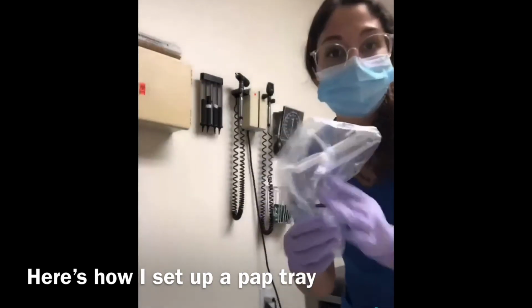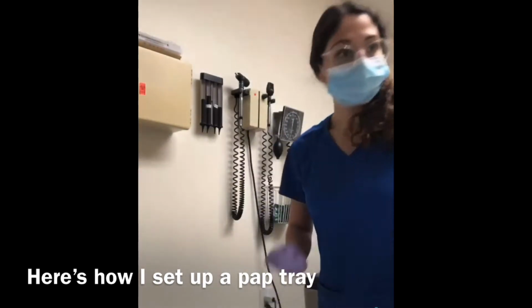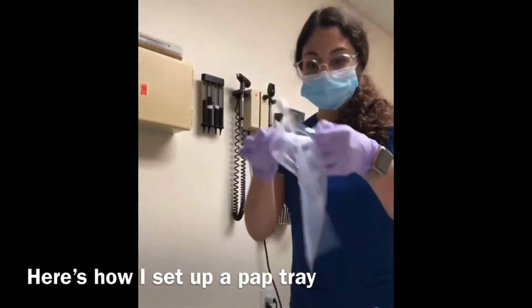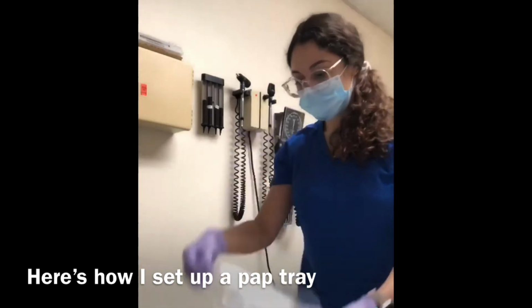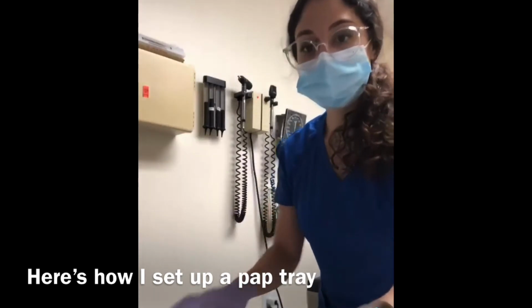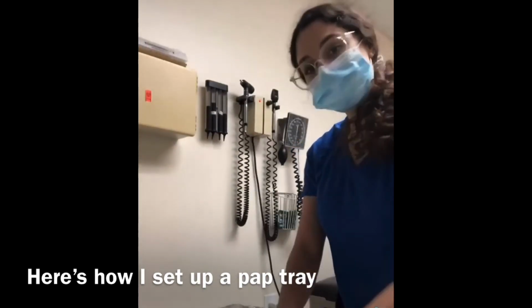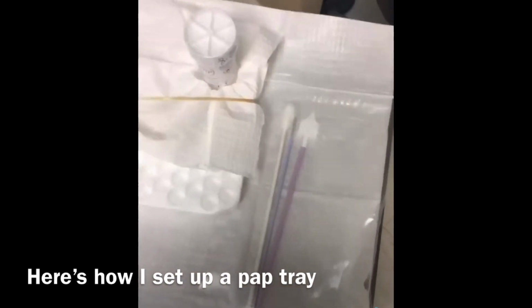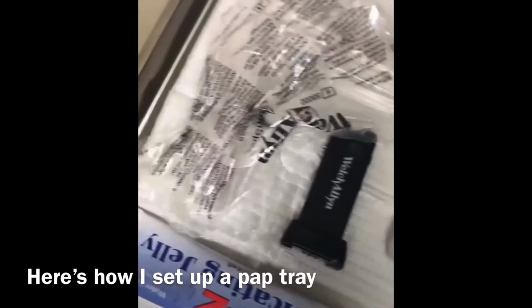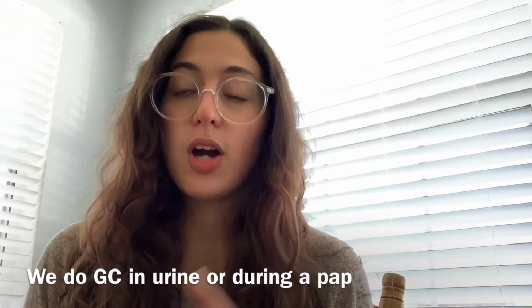That is the speculum and the lube in case the provider needs it. Put the scrapers into a nice bag to conceal it, and a well tray that is lined so that it can hold everything. That's the PAP light, and you want to cover everything to make sure it's all nice and sterile, and then you place a cover over the top of this tray. And we can run the gonorrhea, chlamydia, and the urine.